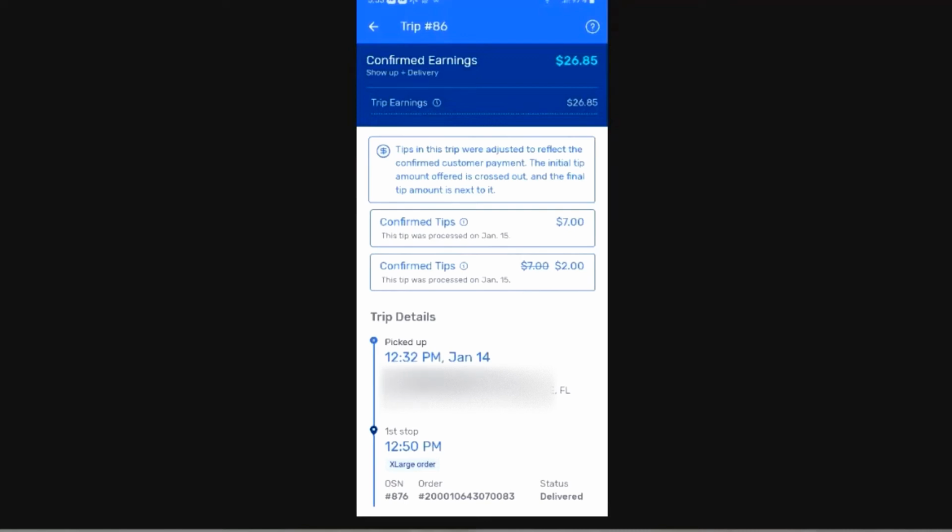I don't really count tips that much because with tips, you don't know what's going to happen. So how I do it is I just count my delivery fee, which you see here. The delivery fee was $26.85. So I just count my delivery fee, and whatever that delivery fee is, that's how I count my money, and the tips are just extra.